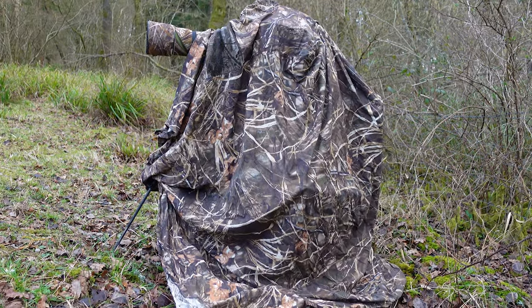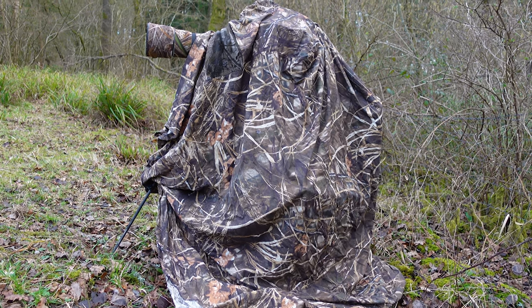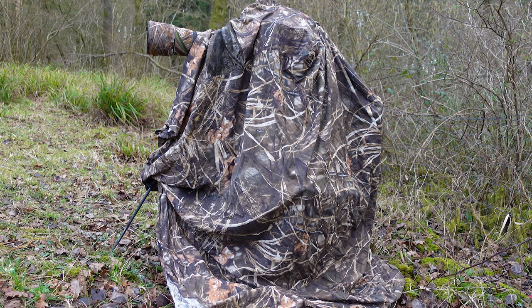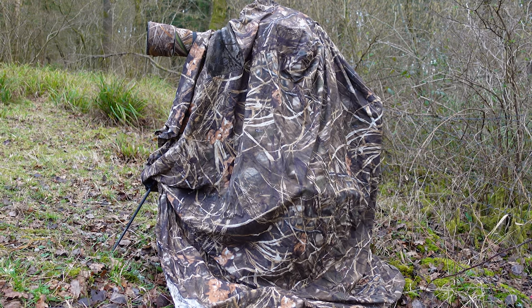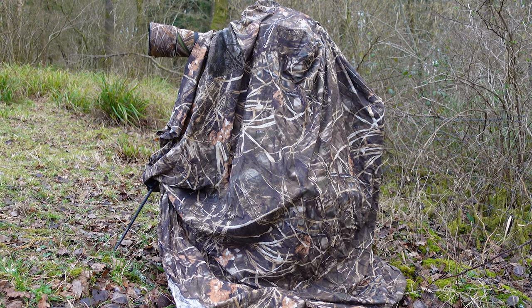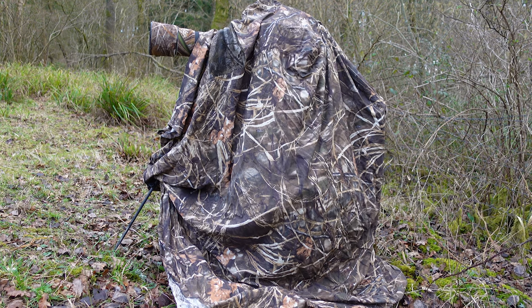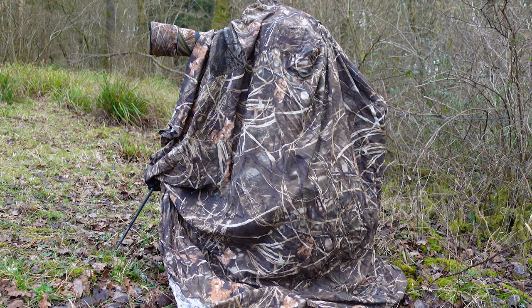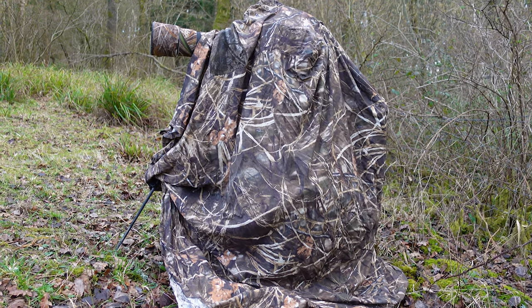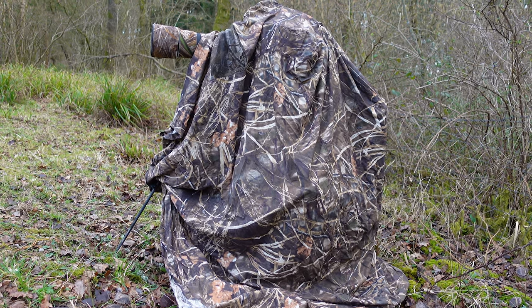Okay, so I'm set up in the bag hide. I've got f6.3. I'm on auto ISO, 1/400th of a second. I'm at 600 millimeters, so the shutter speed is slightly slow, but it's still not a very bright day, and I'm getting ISO of about 2000. So the A1 can handle 2000, it's not a problem. But okay, the birds are starting to land. Let's take a few shots.